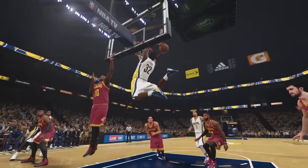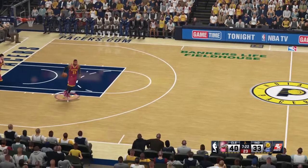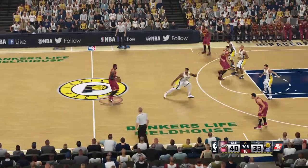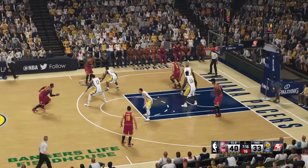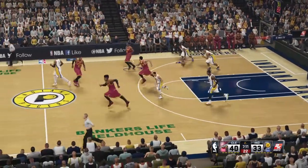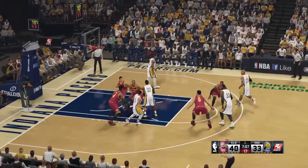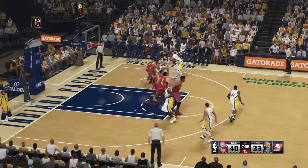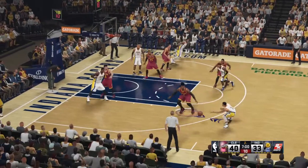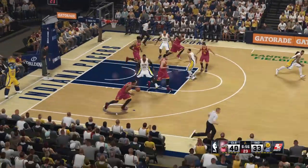Look out below. Here's James, averaging 32 points a game. Outside DeRozan. Passes to Love. Rest with the steal. DeRozan defending. Right side George. The feed to Hibbert. And the rejection by Love.